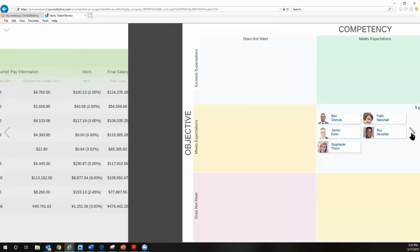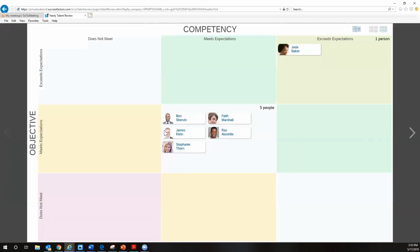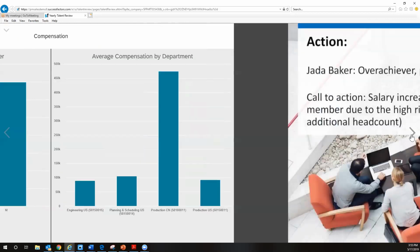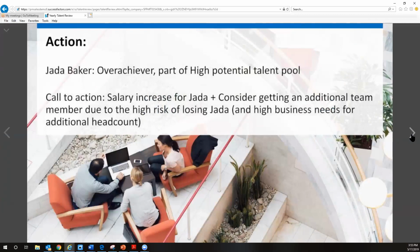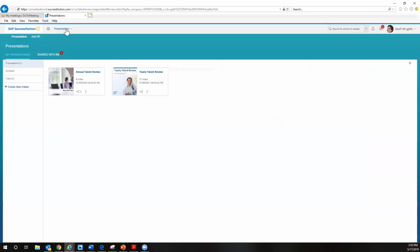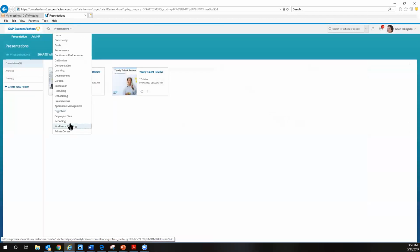So this gives us a great tool for being able to walk into a meeting and have the data and information that we need here inside the overall solution suite. Handy? Yes, thank you very much.